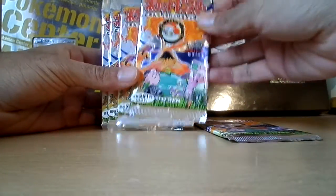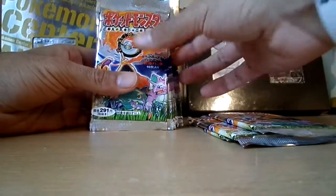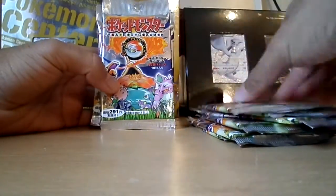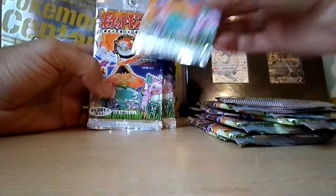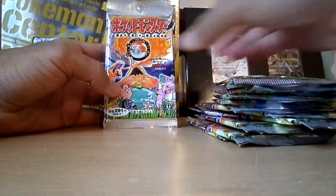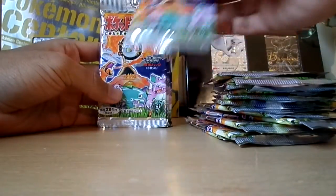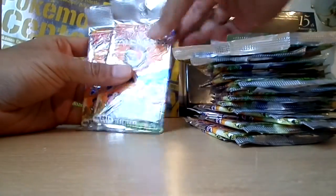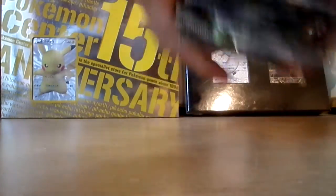So yeah, I'm sure I'll be opening some of these packs at some point. I'll do a little video. There's no way to tell if there's the rarity symbol or not, but obviously the no rarity Charizard is the rarest one to obtain out of all them lot. You know what? I should have been counting them as I've been showing you guys. I didn't really see how many packs I got. I think it was like 20.